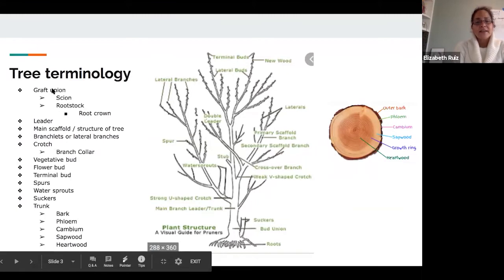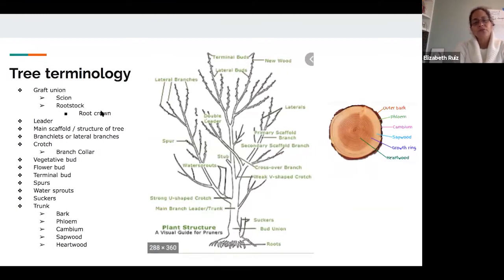Right now, that is why we have a lot of fruit trees being grafted. So the root crown is a little bit less susceptible to root rot. But if you have an older tree, if your tree is mature and it has been there for 30 years, most probably it is not grafted. So you are not gonna see that.